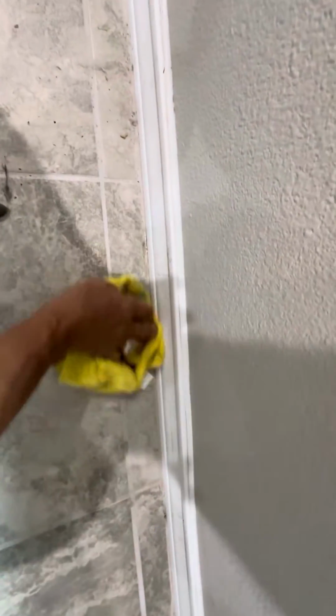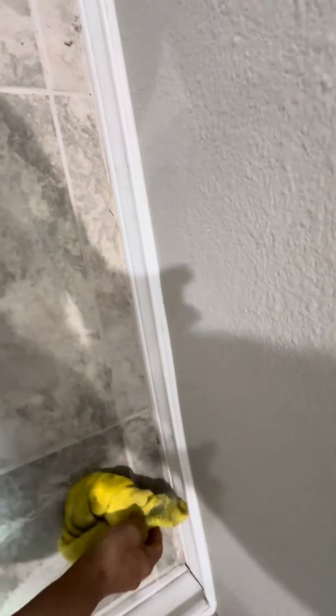Over there. That's my Roomba in the background telling me error. It's stuck. So there, that little piece up. That may be mortar in there.